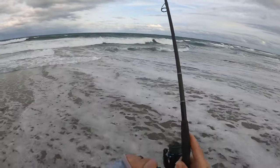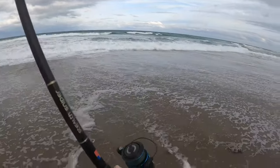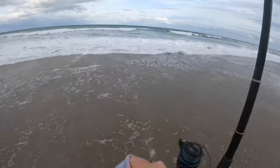Man, there's a fish. There's a good one, y'all. Yes, sir. Let's go. Do not get hit by the shore break. Dang it. This is gonna be tough to get him in today. It's gonna be tough to get him in, but we got a fish. It's decent. Come on, buddy.